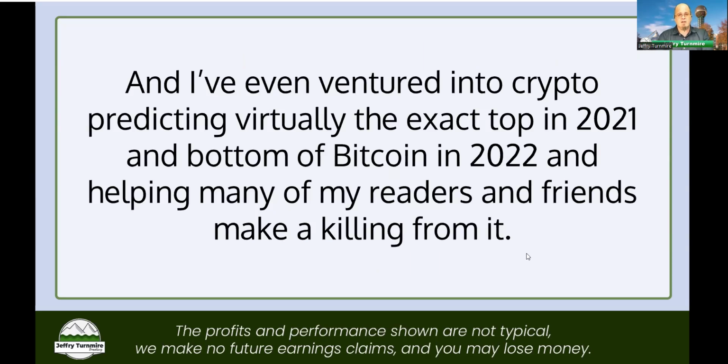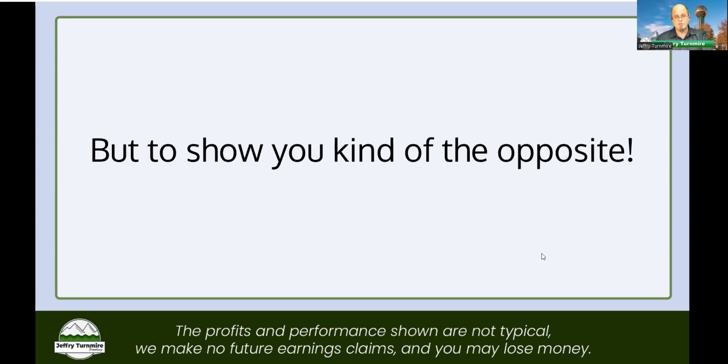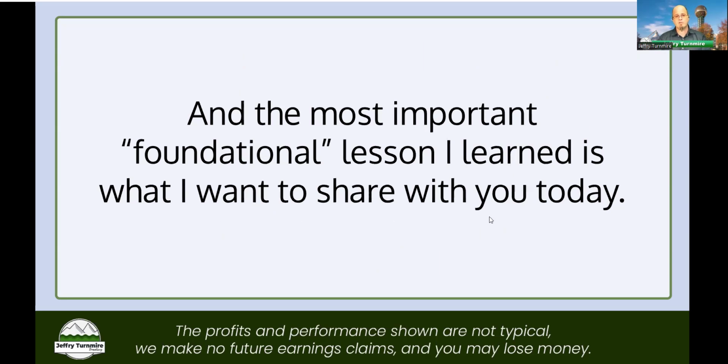And I've ventured into crypto, predicting the top of Bitcoin in 2021, predicting the bottom in late 2022, and I've helped many of my readers and friends make a killing from those twists and turns along the way. I don't just list all this stuff to brag and make you think I'm any kind of special market wizard. No, I want to show you I'm kind of the opposite. I'm just a regular dude from Tennessee who failed enough times to learn some pretty amazing tricks along the way. And I want to share them with you right here. Most important, the foundational lesson I learned is what I want to share with you here today.